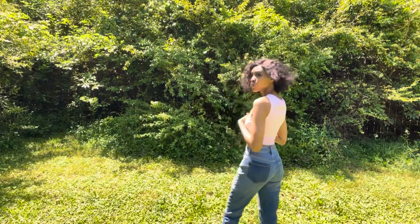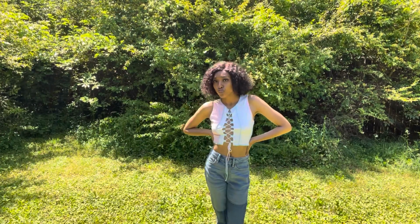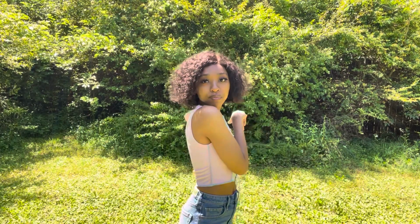Next top. I really like this top. It's like my favorite top because I always wanted one. I finally got it. It's very cute. I would give this a 10 because I really like the color. I might get some more in the future, but not right now.